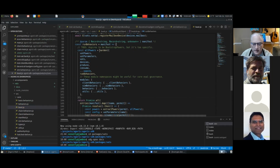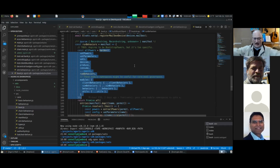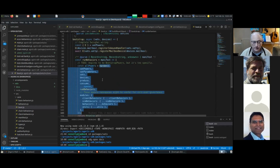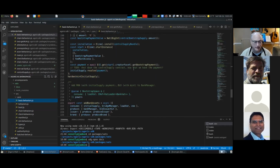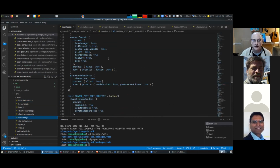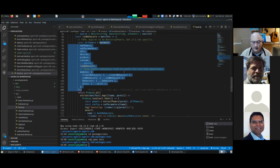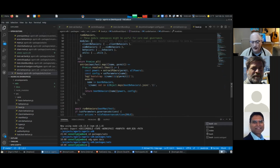No, let me try explaining it this way. This is all the power in the world, exposed as a bunch of JavaScript objects that have properties that have properties. And then we have a bunch of behaviors, functions, and then we have this manifest that says, for this behavior, I permit it these powers. So we go through all of those, and for each behavior we take the behavior name and look up the permit for that name, and we extract just the powers that it's allowed to access.